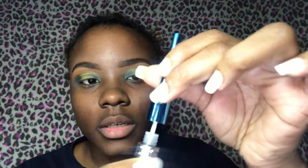So what I have in my hand is a diamond eyeliner. And this diamond eyeliner was $1. It's a gold eyeliner basically. It was from Shop Miss A, and this will be my first time using it. Make sure I shake it up. This is the applicator. Okay, you know, regular.